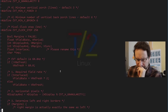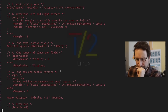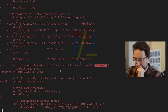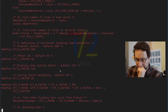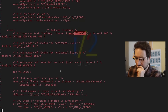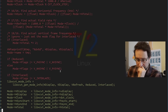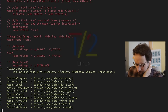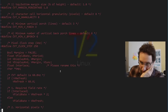So these are some defines. This is margin generation. We display margin interlace. And it's just generating some mode. What did they break here? How does this break it?